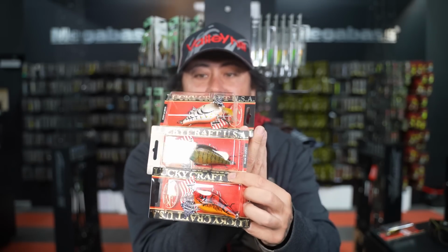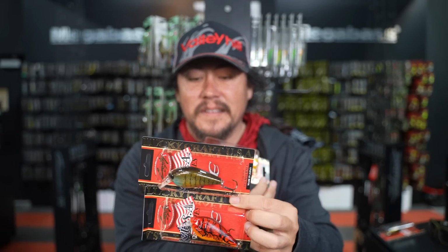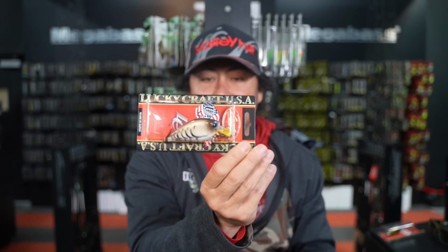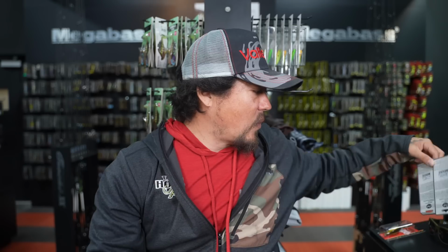That bluegill one's sick. That's really dope actually. A pumpkin seed. All the cool craw colors, they're all there. Whatever color your fish are keyed into, dark water, clear water, there's a color for you. It's just a cool bait. Go give it a try.